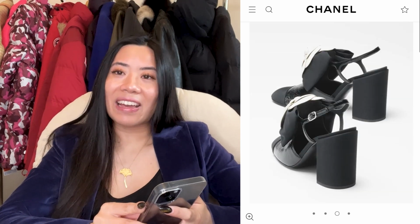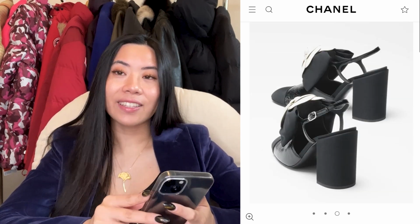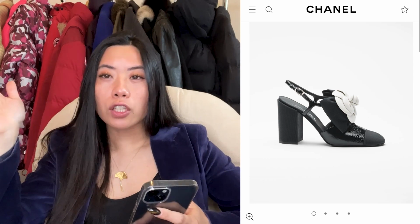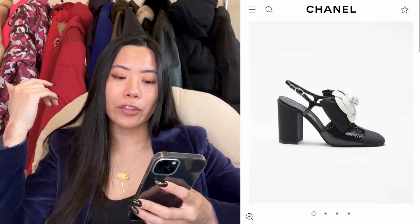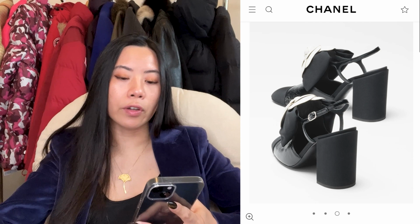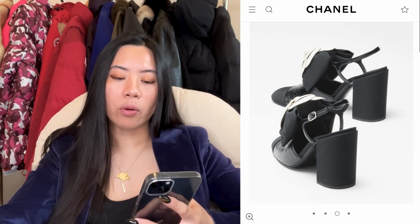This is like, I love it. I think if I was to get anything, of course I want to buy everything, but if I was to get one piece that's not super high price point, it would be these sling bags. I think they're so gorgeous. Very, very Chanel-esque. It gives me very Karl Lagerfeld vibes. That black and white. I can dress it up or down.